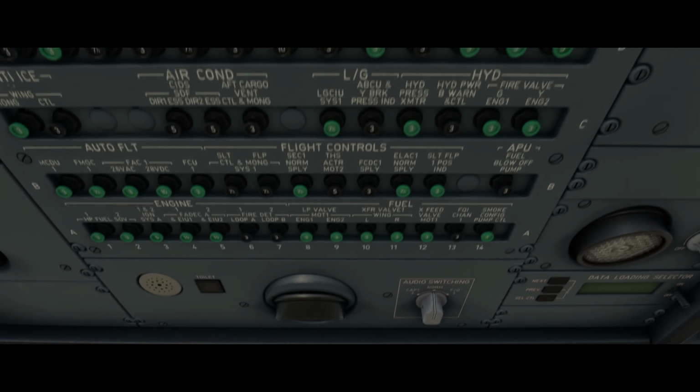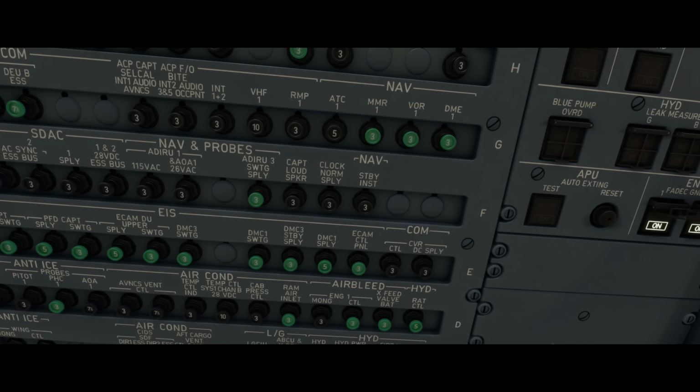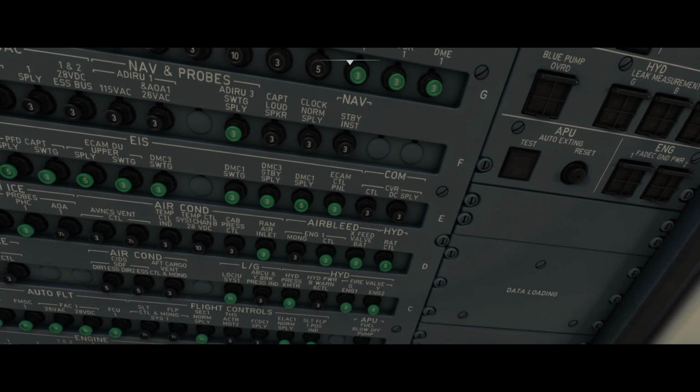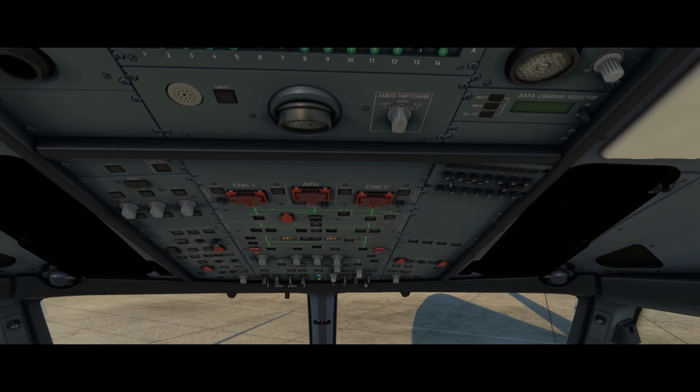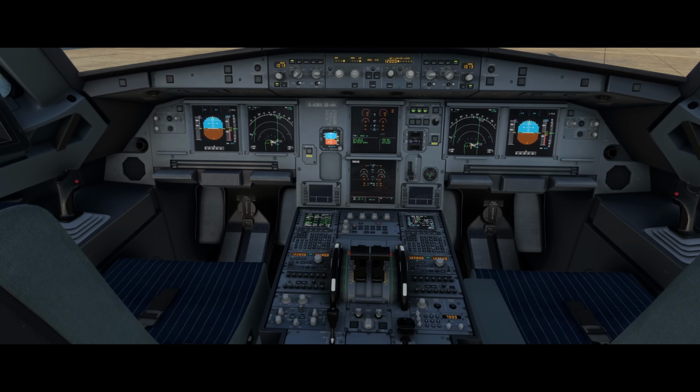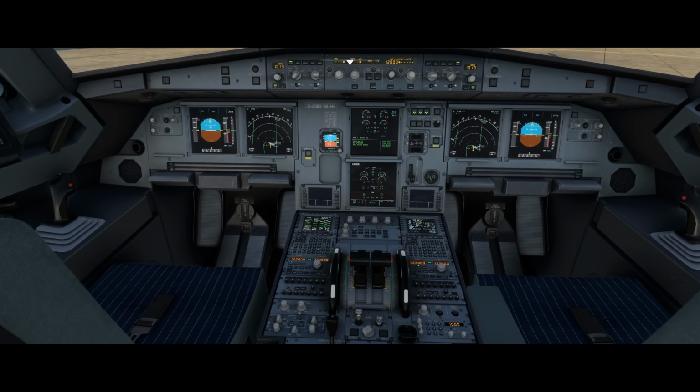And then we can turn them off. You do not leave them on, you turn them off before you start the engines. So that's just something that you can do. Okay, so it looks like we're good to go for the engine start. So we're just going to do it in a standard way. Engine mode selector, ignition start. Now the FADEC will power up, you can hear the air conditioning kick off. I'm going to start engine number one.